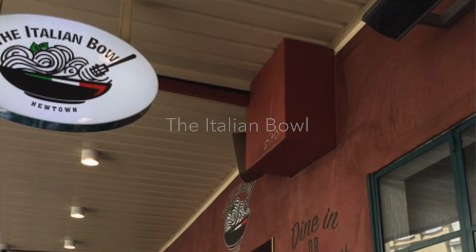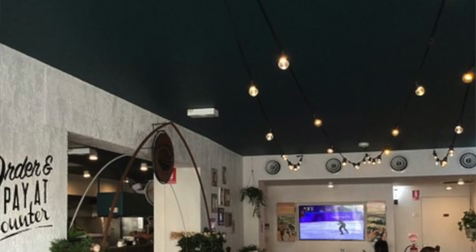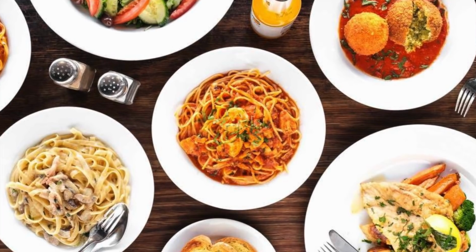If you want a dinner there, Italian Bowl is so good. But you know what's weird is it is good, but it's not amazing, but it's such a cult classic for us here. It's basically diner cafeteria style. It's not a fancy restaurant at all. You could literally go in sweatpants. You order at the counter, and basically it's make your own pasta. You can mix and match and choose what you want. I don't know, it's just such a Newtown classic. So definitely go there if you guys can.